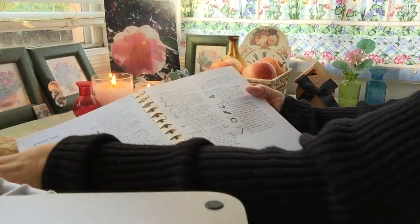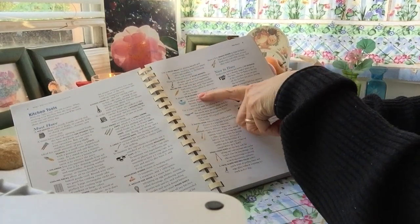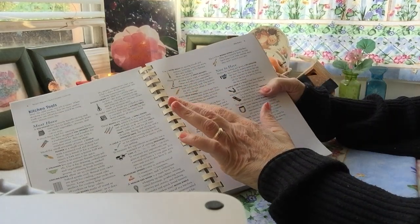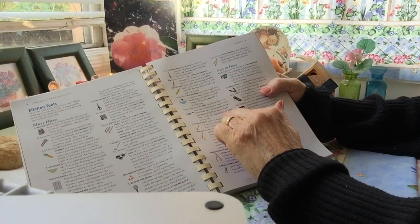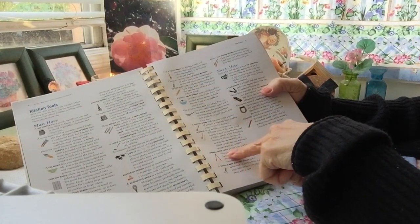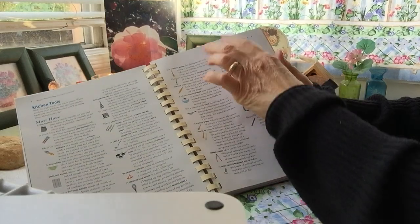Pastry brush, potato mashers, rolling pin, salad spinner. I don't know if that's essential, but anyway. Sieve, flour sifter basically, a slotted spoon, spatulas, spring-loaded tongs, swivel-bladed vegetable peeler, and wooden spoons.